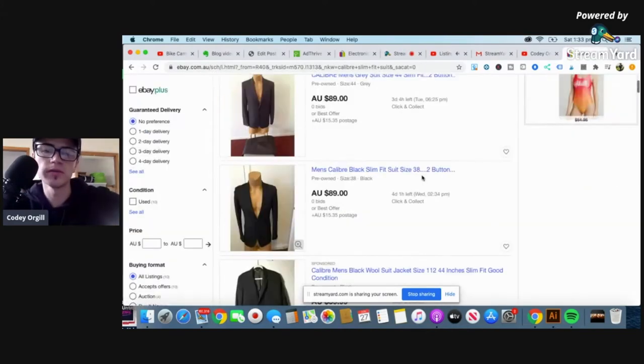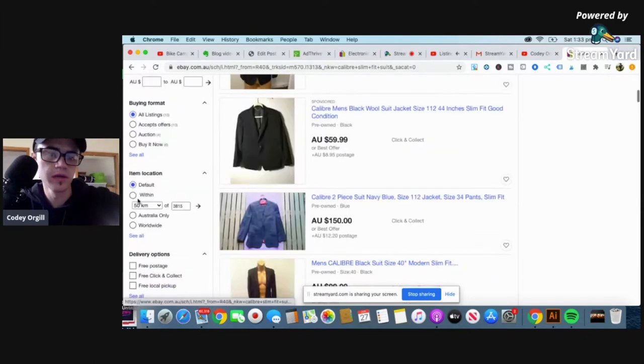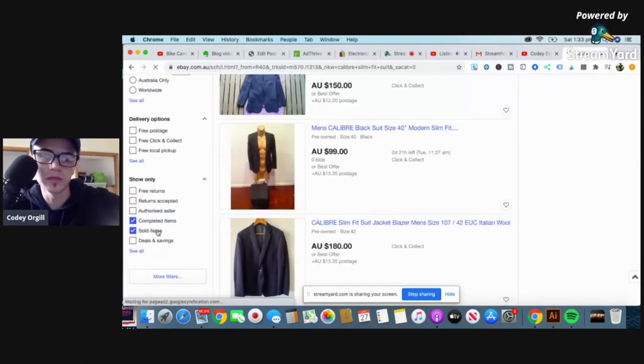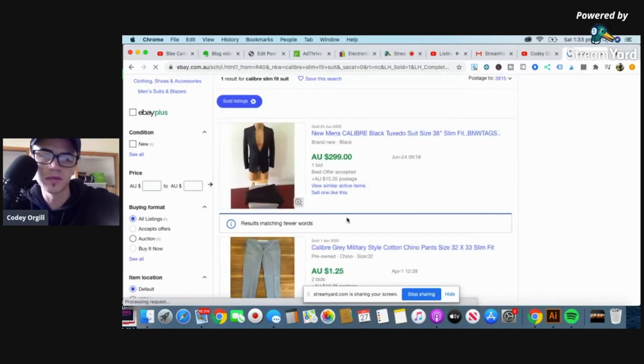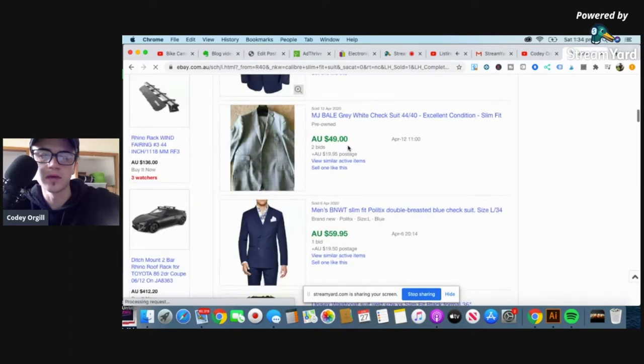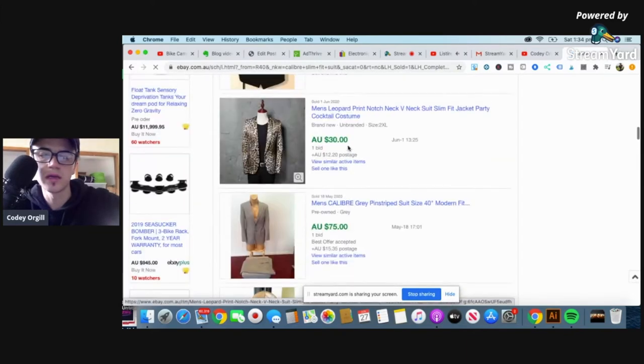Okay, so these are some of the ones that are listed right now. There's my listing. This is actually listed for 150. So what I might do is probably put it up for like $100 or something, because it's maybe a bit expensive. But $299, new shirt, new suit. Yeah, so I think my prices are a little high there.